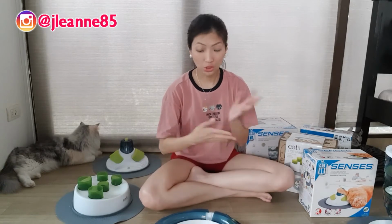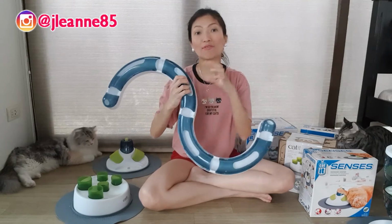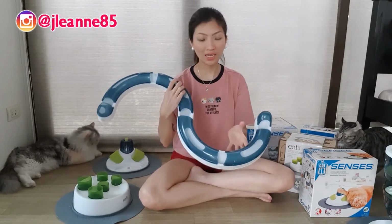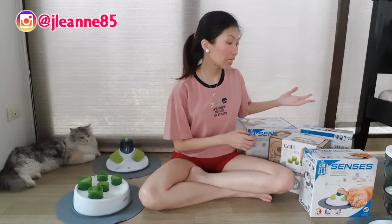So you can create your own unique circuit. And then you can actually buy lighted toys. I've already bought one from Amazon, so parating na siya. I'm excited to switch it up para they can play with it paggabi. Paggabi kasi boring na, hindi na nila makita yung ball. Alright, and let's proceed with the next one.